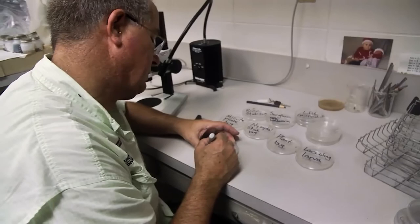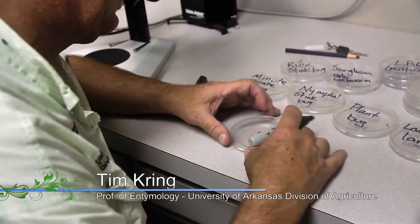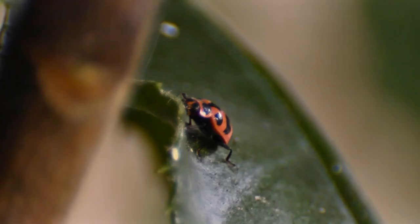I'm Tim Kring, professor, University of Arkansas Entomology Department. We're at the University of Arkansas's Division of Agriculture Research Farm in Fayetteville. My specialty is entomology, which is the study of insects. The specific area of my work is with beneficial insects, so insects that eat insects.